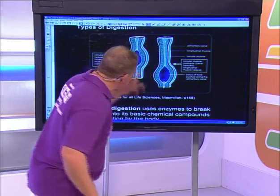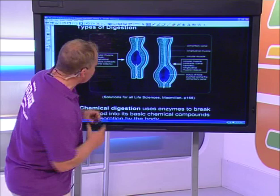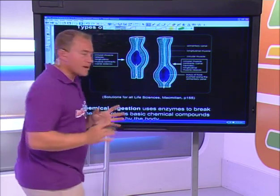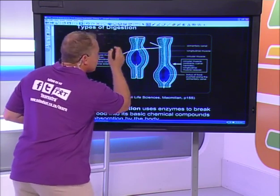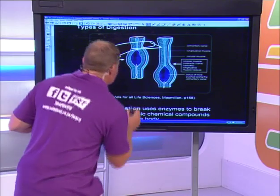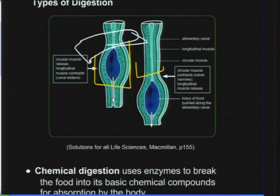Now, this is the best picture I could find, right? And if you have a look at the food, this part here, I'm going to make it white because you can actually see it quite nicely. This part of the muscle is contracting, right? This part changed color to yellow. That part is relaxing, so that can push the food. And now watch, as this part moves down, this part starts contracting and this part starts relaxing.